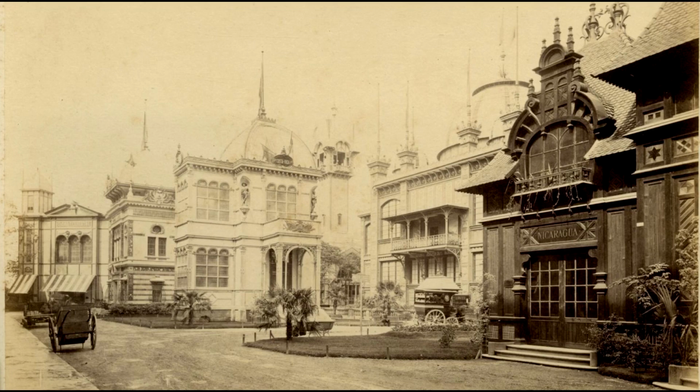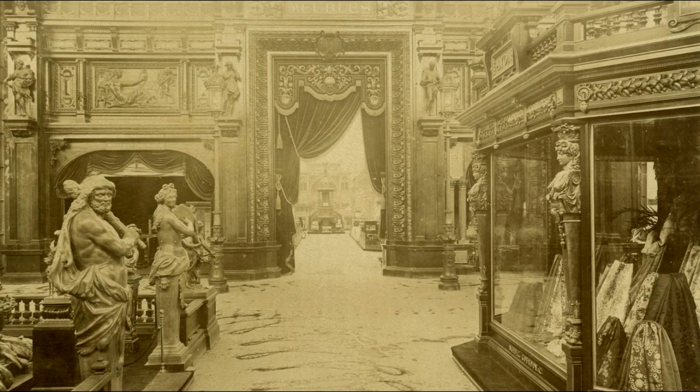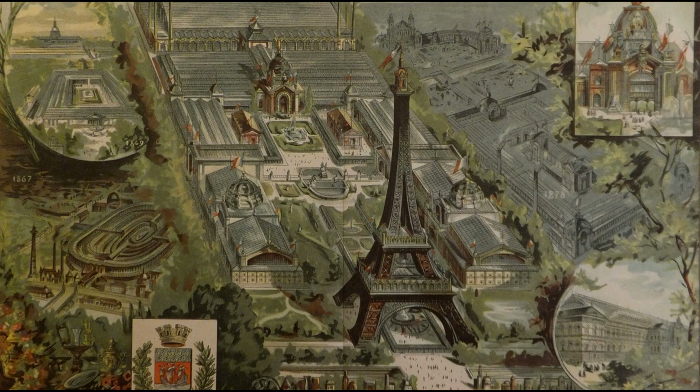And here we see some images of that. I really like looking at those images of this exhibition and all kinds of pavilions from all kinds of countries that were there. Later on, in more recent years, it has become very controversial the way that people from French colonies were in sort of human zoos.